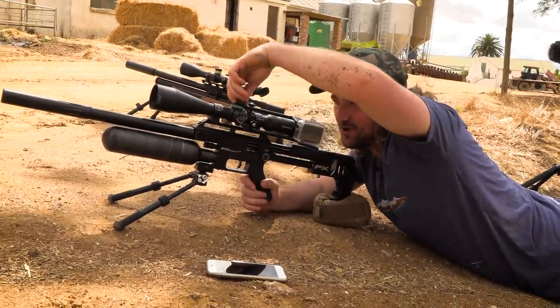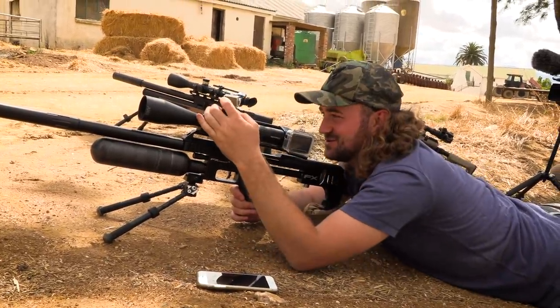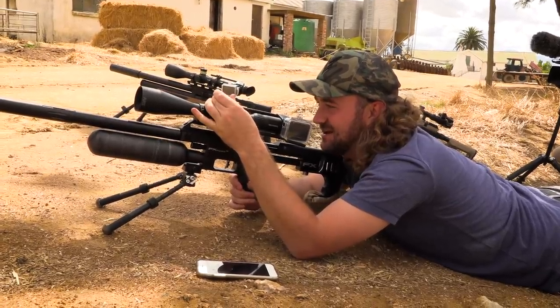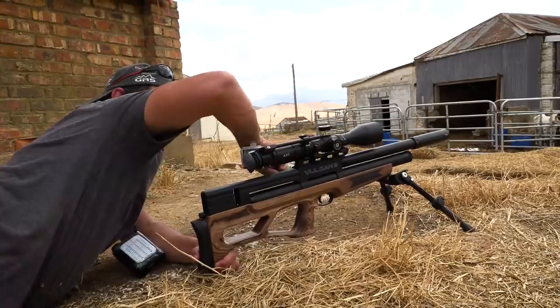I must just remember when going past one full revolution on the scope to bring it back to zero, because that could be really bad if I forget to do that.